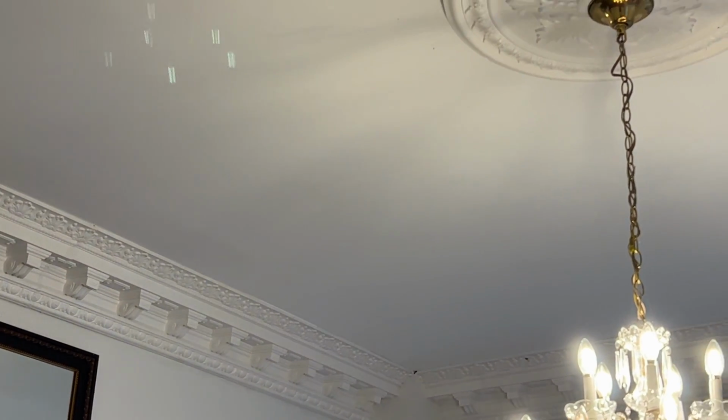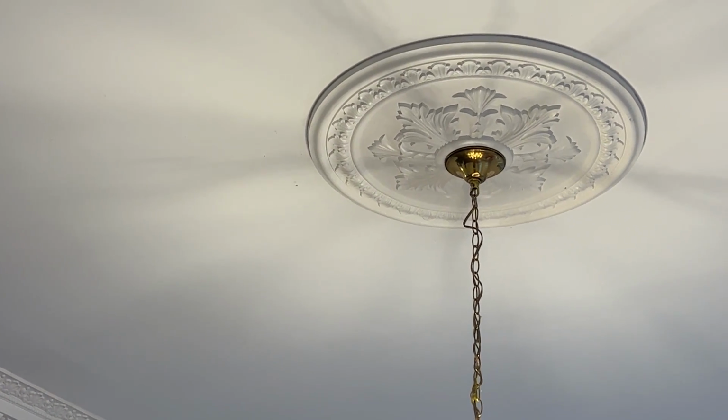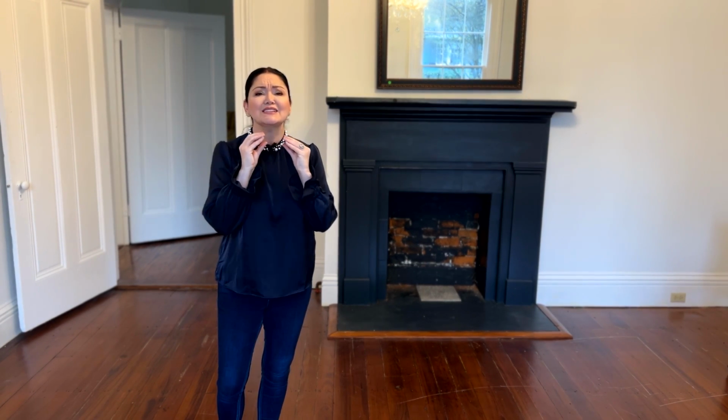Same thing with the medallion in the ceiling. Not original, not period, probably put up sometime in the 1990s. So I would be taking those down and returning this room to its simple early form because that is extraordinarily beautiful. It is a stunning form.